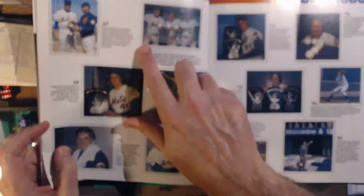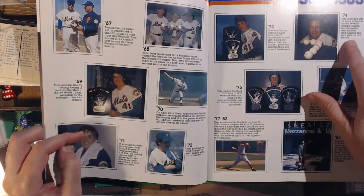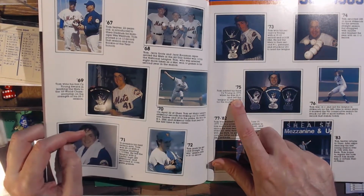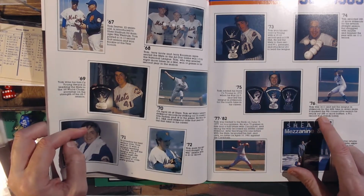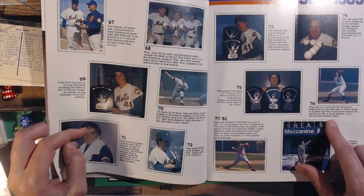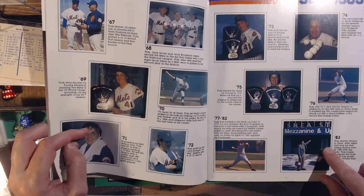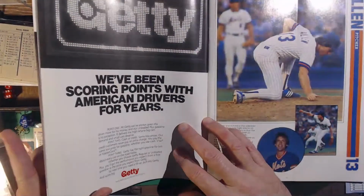It starts off in 67, tells you all about his different accomplishments, 3 Cy Young Awards, 200 strikeouts for the 7th straight season. 75, he wins another Cy Young. 76, 9th consecutive season he strikes out 200 or more. NL record, it stands today. Then in 77, he gets traded to the Reds. And 83, he is back at Shea. Look at that. Love this. Tells you the whole history there.